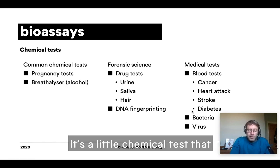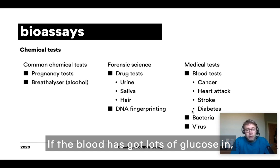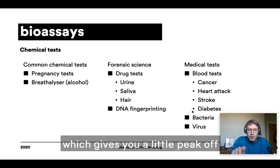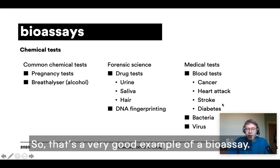It's a little chemical test that has an electrical signal in the blood. If the blood has got lots of glucose in it, you get a very strong electrical signal, which gives you a little peak, which tells you how much glucose you have, and you can monitor your glucose. So that's a very good example of a bioassay.